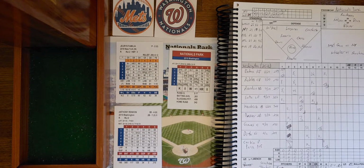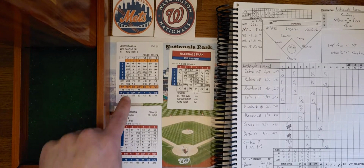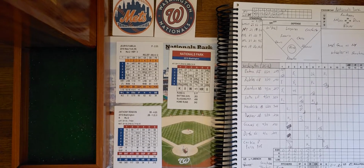Jeurys Familia. Now, with the 2-run lead, they're going to play back and play for the double play. And if they can't turn it and a run scores, they still have the lead. So let's see how they want to play this. Robles, let's see about a jump. Robles has a 5 attempt rating, plus 1 from Familia makes it a 6. Can't get the jump, though. So double play is still in order. Here's Familia to Rendon.